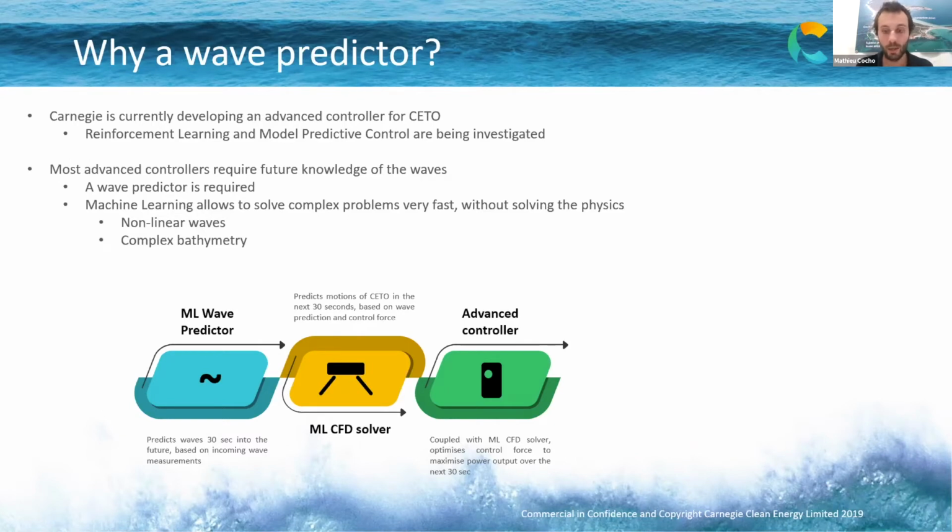On the other hand, if you're riding your bike blindfolded, you probably can ride it, but you'll have to react really quickly to what you feel is happening. And this is what CETO's former old control strategy was doing. It's called spring damper, and it was simply reacting to the waves that CETO was feeling right there and then. Providing future knowledge of the surface elevation to the controller helps improve the efficiency of the control system and how much power is captured.